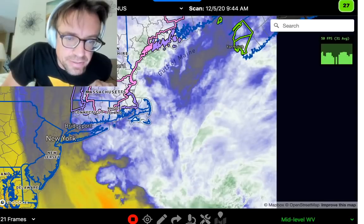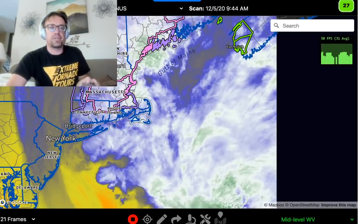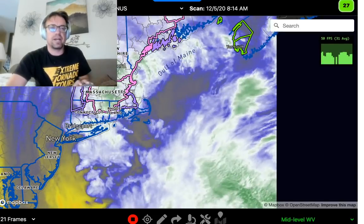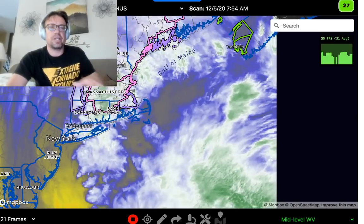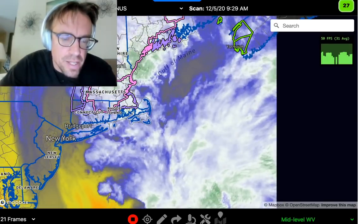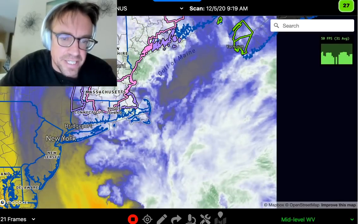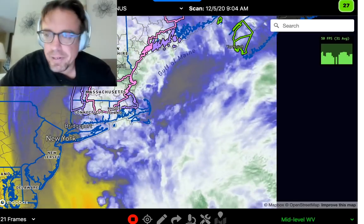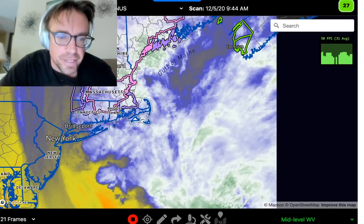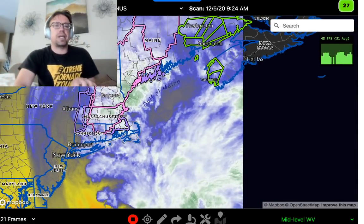Most of the models show snowfall totals in this band approaching 1.5 feet, even from northeastern Connecticut, northwestern Rhode Island, higher at the hills of northwestern Rhode Island there, southeastern New Hampshire into southeastern Maine. Thinking about probably 11 to 15 inches up in that area, just based on agreement from the short fuse models that are coming in so far this morning. But a beautiful nor'easter taking shape.